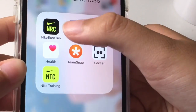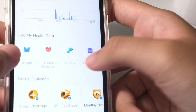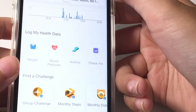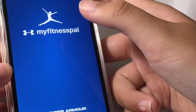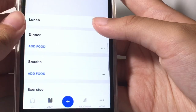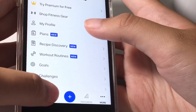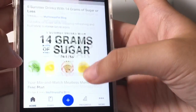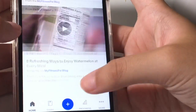The next app is Pacer. This is an app that tracks how many steps you take every day. As long as you are carrying your phone, it will track your steps. The next app I have is MyFitnessPal by Under Armour. This is really good if you like to keep track of what you eat or your calorie count. I personally don't really do this, but I do use it to find good healthy recipes because there are many of them on there.